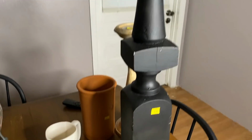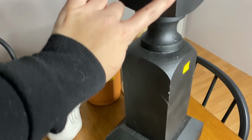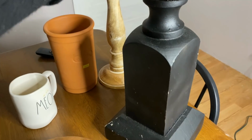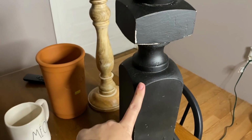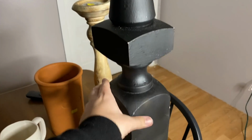This is a big piece of wood. And at first I thought, oh, is it resin? Because I could see white through there. But when I flip it over, it's clearly wood. So this is going to get a little bit of a fixer-upper job. And then I'm not sure if this is going to go in my booth. It probably will.